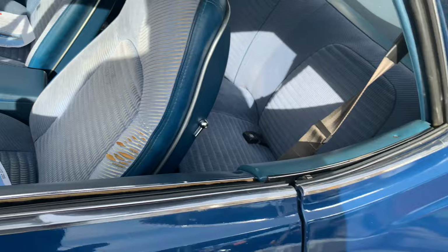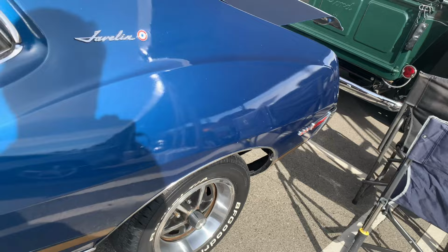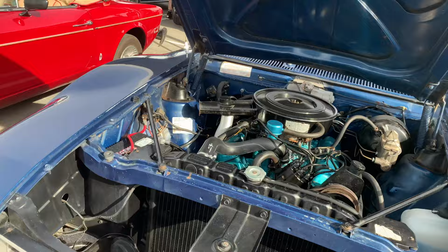And oh my God, that is an 8-track with the best of Charlie Pride in there. This is a really, really neat car. It's an SST model as well. Come around, I'll show you the other side.